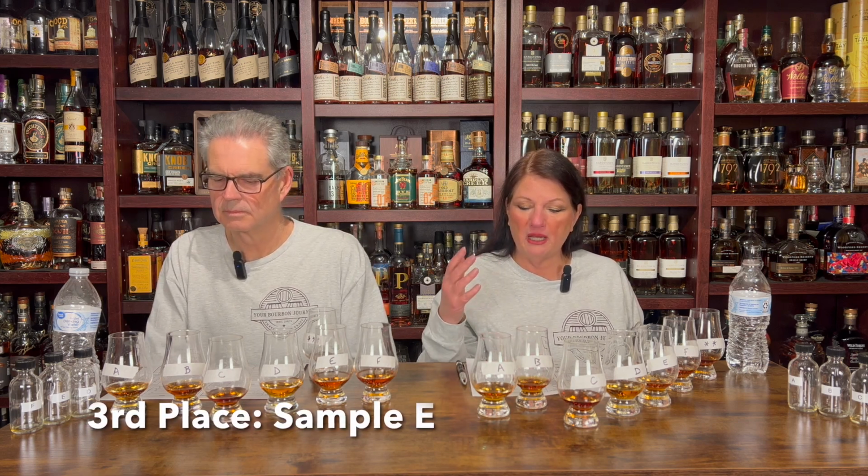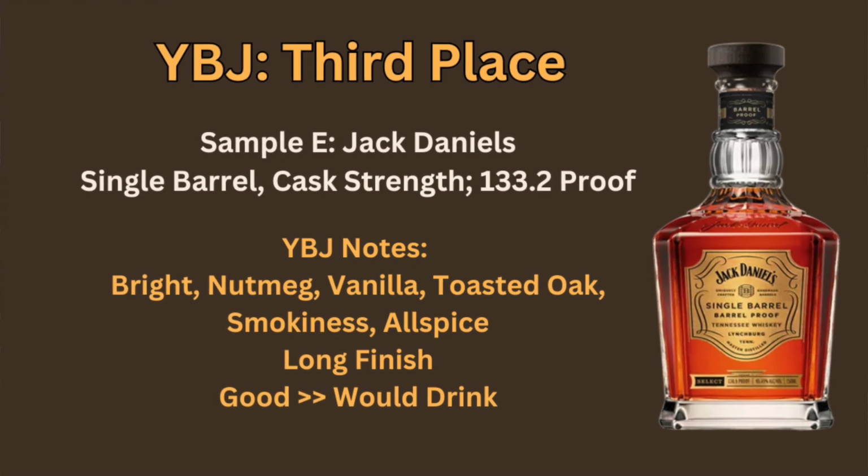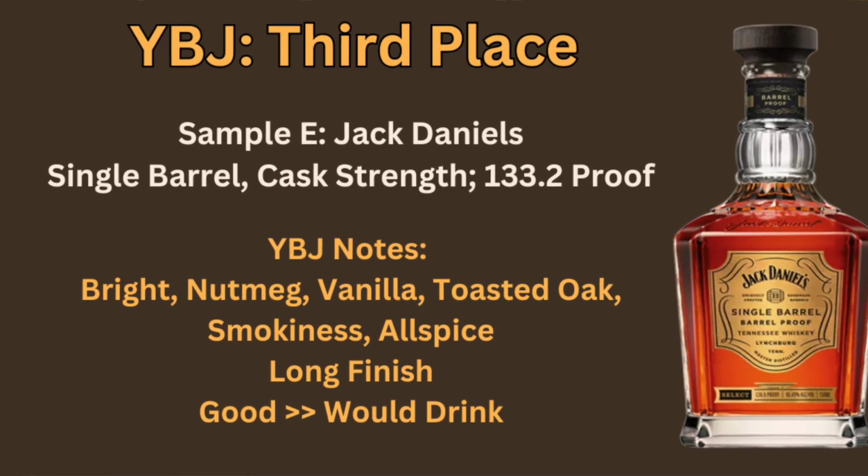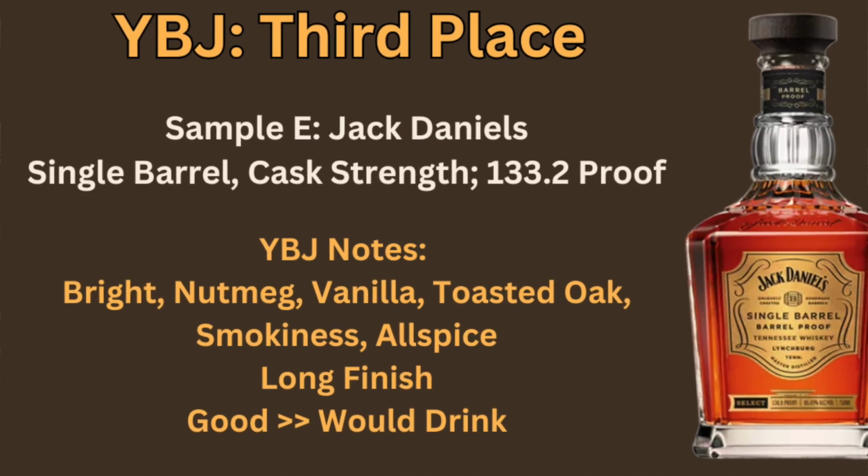For E, I had a lot of bright notes, some nutmeg, vanilla, and spice. I picked up a lot of smokiness in the aroma, and I found the finish to be long. That is a Jack Daniel's single barrel barrel proof. Interesting. Okay, 133.2 proof. I've got to taste that again because I did not guess that. I wouldn't have guessed anything was over 130. No, and I still wouldn't guess that. Absolutely not, 133.2.